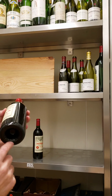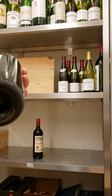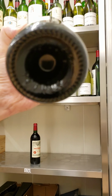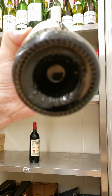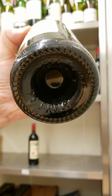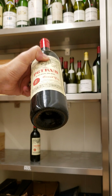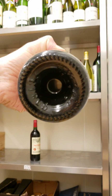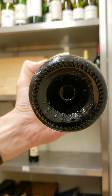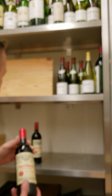At the bottom of the punt of the 1990, you can see the engraving of Petrus. I don't know if we see it clearly. I hope we do. Can we see it? Let me try to show you. There we go. We can see the engraving of Petrus in the punt. Okay? I don't know if you can see it. I'm going to zoom up. It's a bit difficult. So, Petrus in the punt. And that's the type of bottle that you want to break. Any bottle that says Petrus.